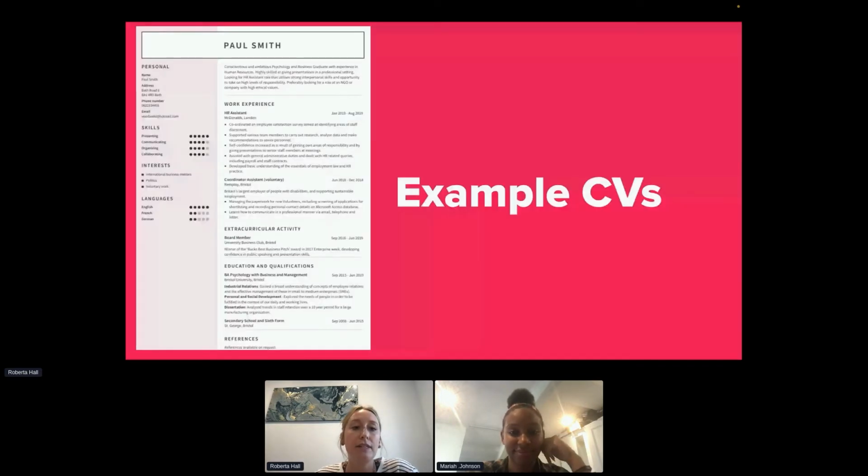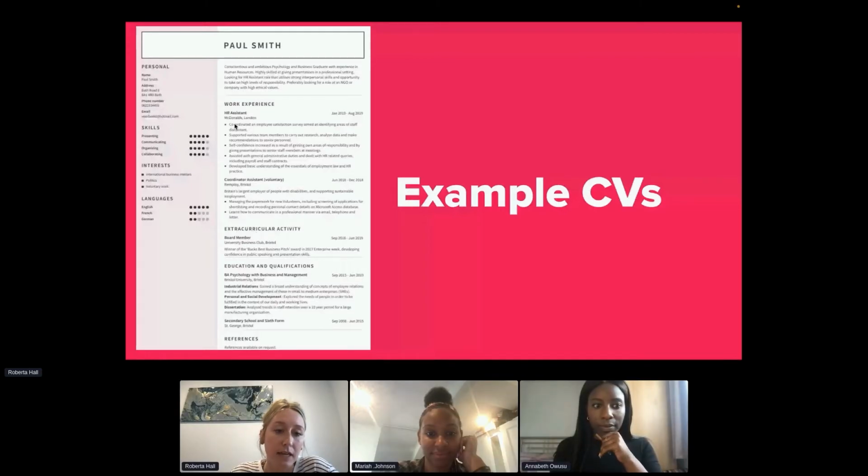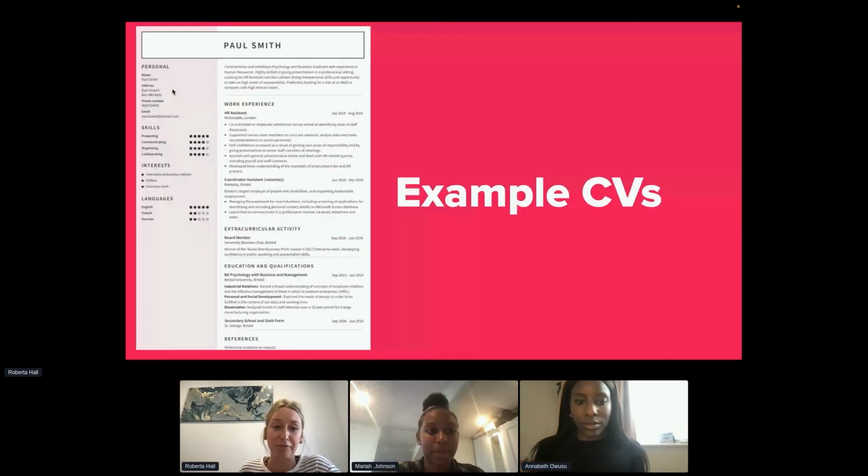So I've just got a couple of example CVs. This is one for a more junior person, and this is not a real CV. This is just a template. So you can see here some standard formatting, languages, always great to have on there. Contact information, something that may seem obvious, but actually people forget quite a lot of the time. And some basic key achievements and basic information about what they do.